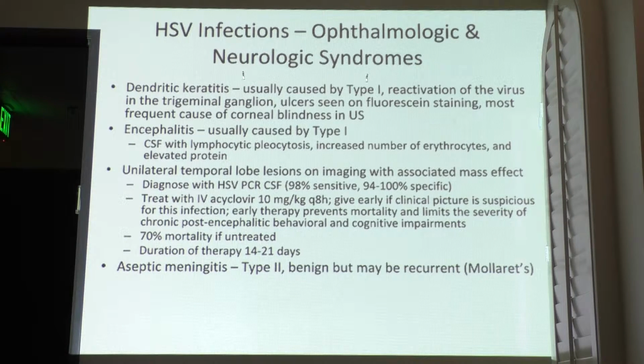Okay, so these are other syndromes associated with HSV: dendritic keratitis, encephalitis, unilateral temporal lobe lesions, and aseptic meningitis. Again, the treatment is the same. It's just different manifestations of the same disease.